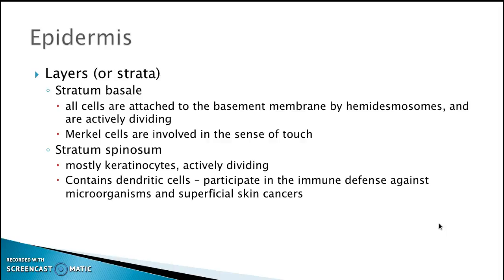The cells of the stratum spinosum are mostly keratinocytes. These cells are also still dividing. This layer also contains a group of cells called dendritic cells, which are part of the immune system. They protect against microorganisms and superficial skin cancers.